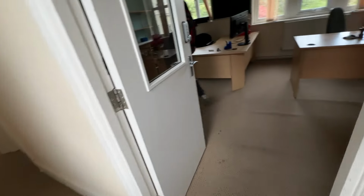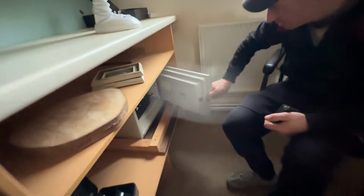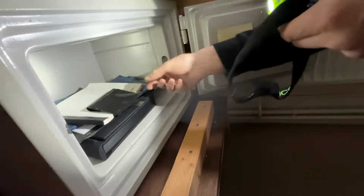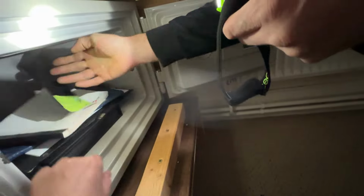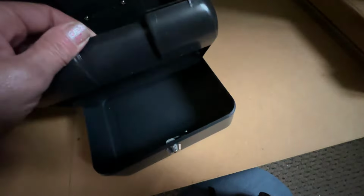Someone's been in the safe again. There's things in there, look. I don't really want to touch, to be fair. I mean, they'd never have left money in here, surely. Someone's gone through it. Security level 2, it's probably to the safe. They even took the cash out of this box.